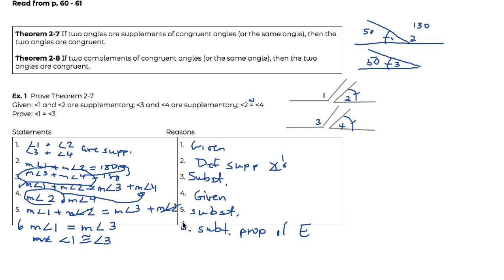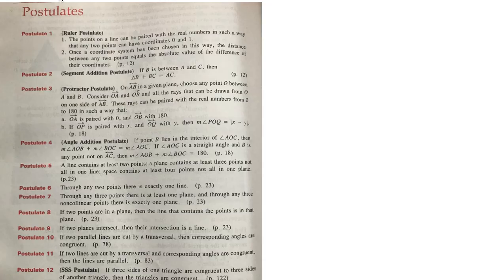Before we go into our written work, I want to go back and just look at some of the theorems and postulates because I think it'll be helpful. They have them listed in the back of the book, but you should have them written in your notebook. I'm going to be doing a notebook check at the end of the month to see how your definitions, theorems, and postulates look because they're very important. They all start blending together, and you have to know them pretty exactly.